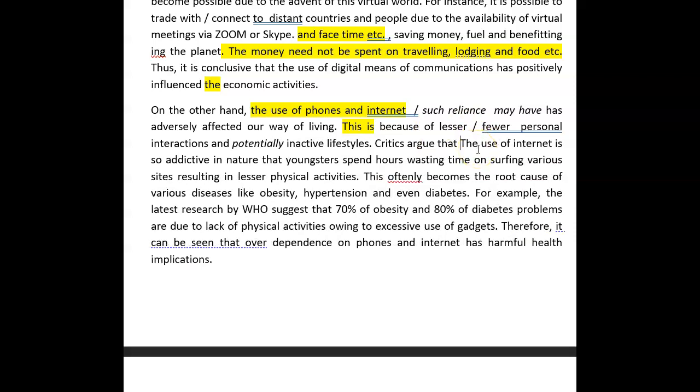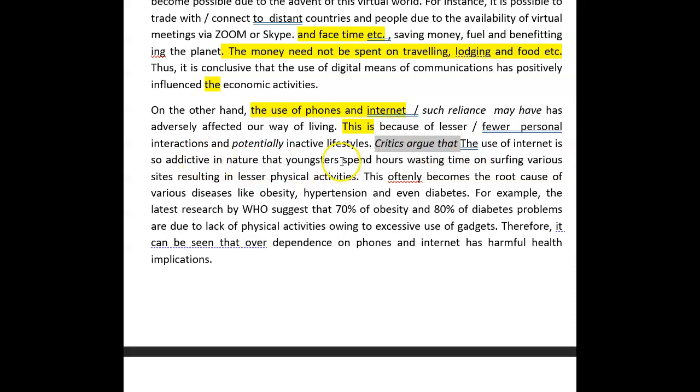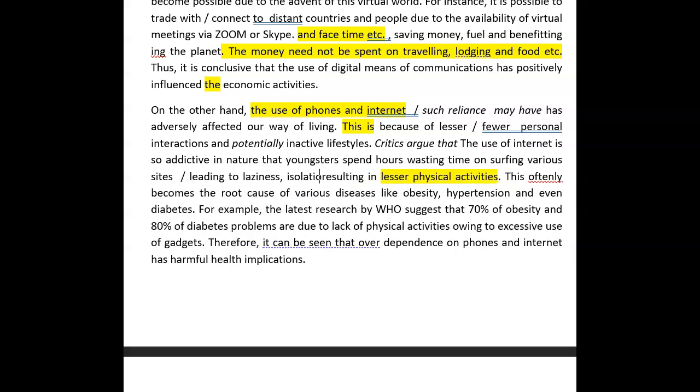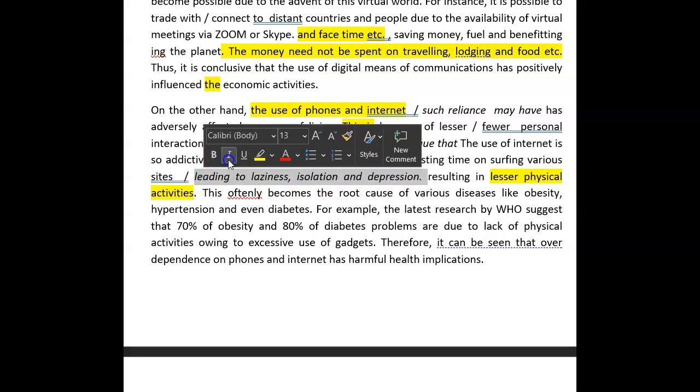Make sure this is not you making this big statement, okay? So distance yourself, take a step back. It's very important, this idea of distancing from your essay. Step away. Critics argue that the use of the internet is so addictive in nature that youngsters spend many hours wasting time on surfing various sites, resulting in, okay, rather than lesser, and I've already put fewer in there. We don't want to repeat regarding in, or do it another way, leading to laziness, isolation, and depression. Okay, that covers what you want to say, but just in a slightly different way.